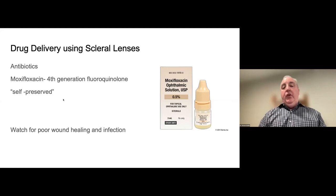So one of the medications that we can use, and some that I've used in my practice, is moxifloxacin. Moxifloxacin is 0.05%. It's a 4th generation fluoroquinolone, and it's really self-preserved. There's no BAK. So that is hopefully going to minimize some of that toxic reaction that can happen with certain medications. So this is really my go-to for any patient using the scleral lens with an antibiotic. And to be honest with you, when I do bandage contact lenses, soft lenses, for things like abrasions and erosions, moxifloxacin would be my number one choice.